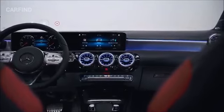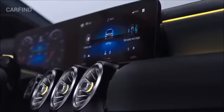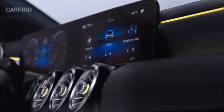The hatchback looks good, with the powertrain gets updated and refined.